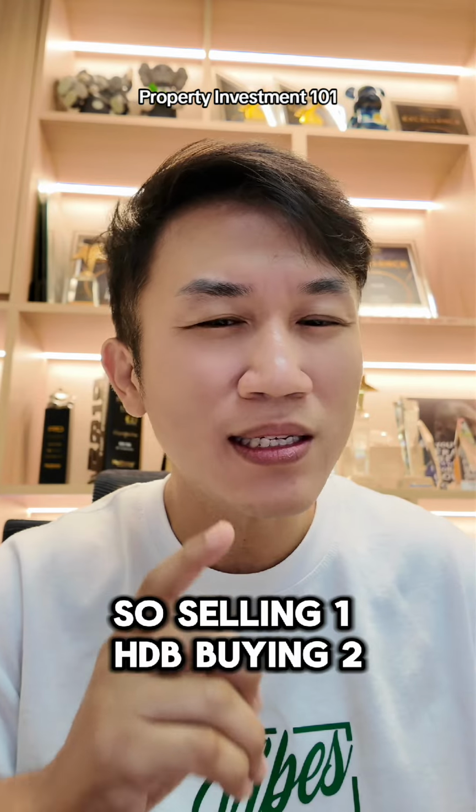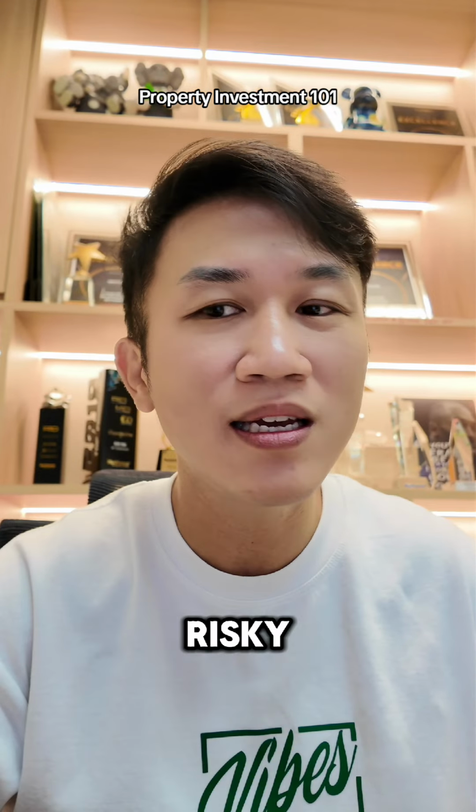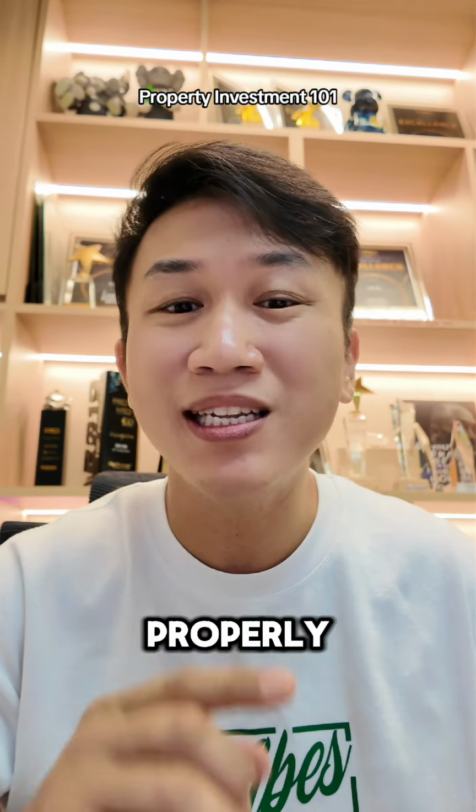So, selling one HDB, buying two condos, is it possible? Is it something that is very risky? Yes, probably yes, but if you do your finances properly and you know your exit plan properly, that's very important.